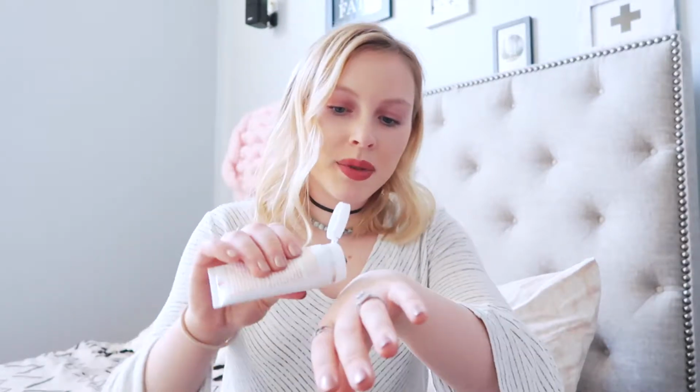I leave it on for a few minutes as a mask, and then I wash it off. Use it like once a week, once or twice you can use it. And it just smells so good. It's so fresh. It has a cinnamon scent to it, which I really like, and it's just a great exfoliator. I'll show you. It's actually green. I don't know why, but it comes out really nice.